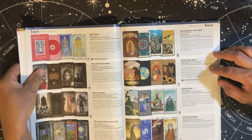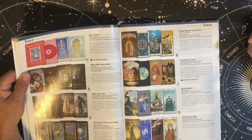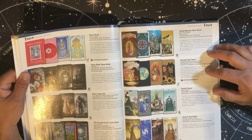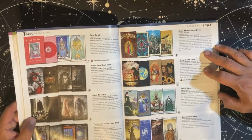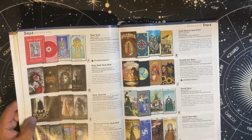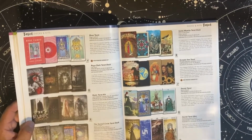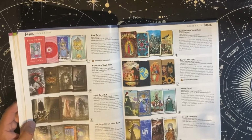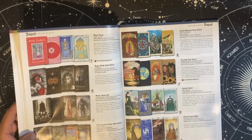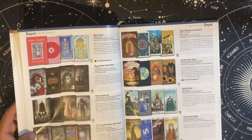The Nigel Jackson Rose Tarot looks interesting. I just want the Nigel Jackson Tarot, which is out of print, I still believe. The Rodeo Dark Tarot I have. The Runic Tarot, I'm not going to get, because I think I don't connect as much with Runic Tarots as I do just working with runes. So, let's do that. And the Sacred Circle Tarot. God, this seems like it's been around forever. I don't have it either.